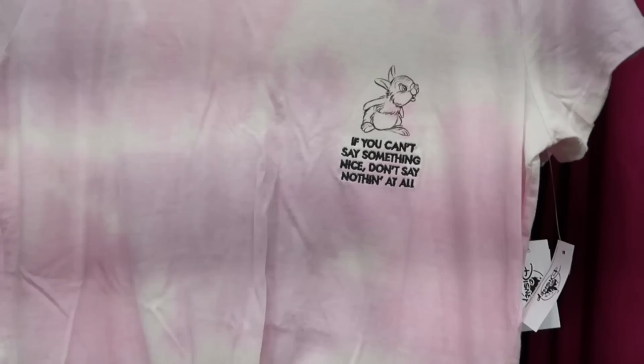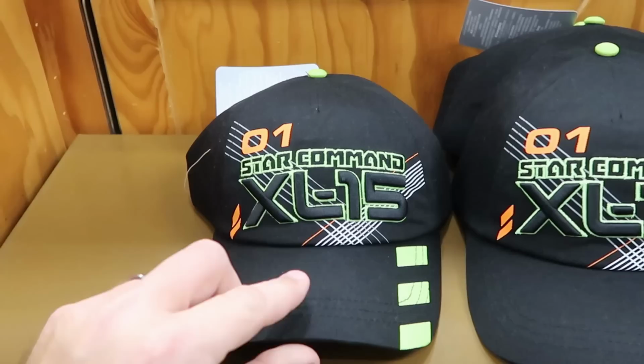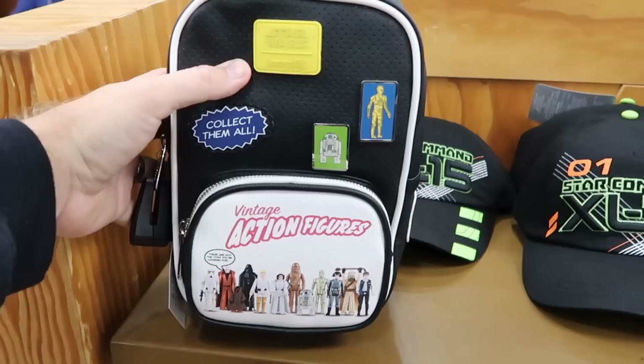That is really cool. Over here from Star Wars Lightyear, the new movie, they actually have the baseball hats. $7.99 from $30. Like, this is all embroidered on there. That there is really cool. And they still do have the Star Wars Loungeflies here with the vintage action figures and the couple pins that you get there of C-3PO, R2-D2.